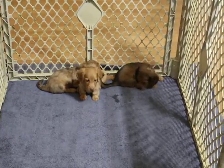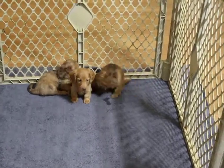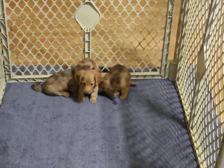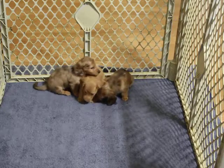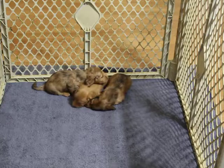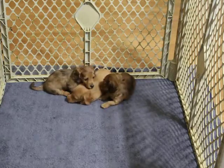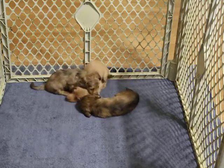Now, a $300 non-refundable deposit will hold the puppy of your choice until they're ready to go. And that'll be at 8 weeks if they are 3 pounds and eating well. Otherwise, we reserve the right to keep them till they're 12 weeks, fully vaccinated, including rabies. So it just depends on the individual litter and how well they're doing at 8 weeks.